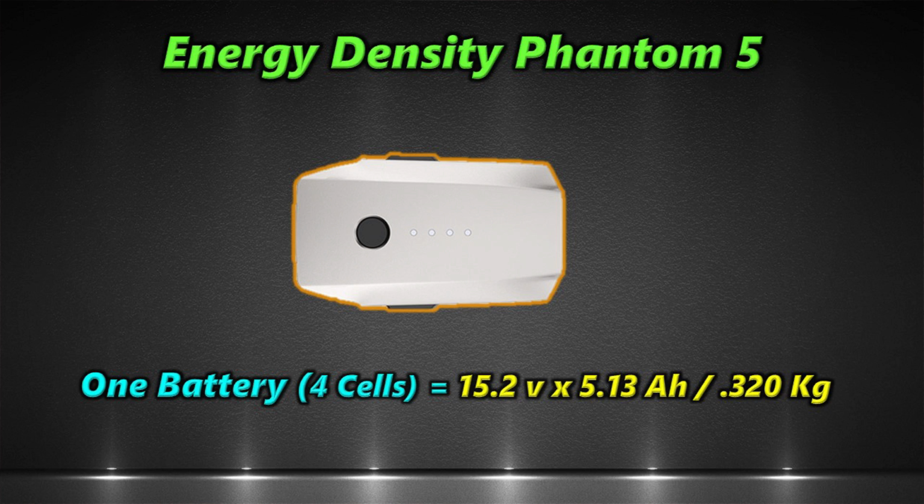So building that Franken battery, I'm taking those 4 individual cells, putting them together inside of a case, which will end up with a battery that's got 15.2 volts, 5.13 ampere hours with a weight of 0.320 kilograms. But remember, I want to have 2 batteries in that Phantom 5 because I want the redundancy, I want the ability of those batteries to survive if one of them fails.